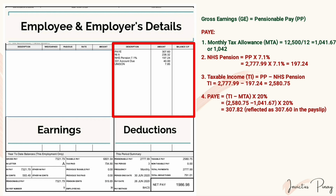The final item in this paycheck that needs computing is the national insurance. We have two steps to arrive at this. First, we get the monthly national insurance threshold, which is MNIT. This payslip is under National Insurance Band or Category A. Please take a look at the year-to-date balances below the payslip, or the lower part of the payslip rather, and you would see National Insurance letter A. So this category is under a 12% rate and a threshold of 792 per month.